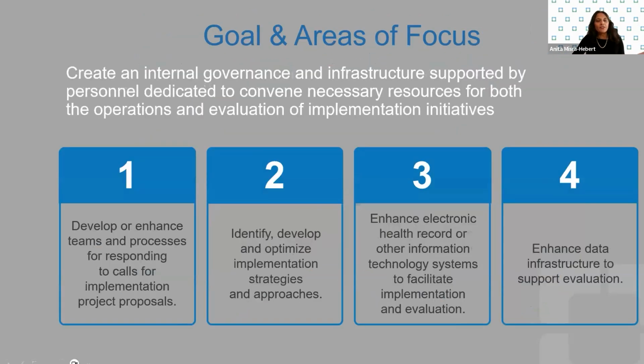So PCORI actually offered us 7 areas of focus. We chose these 4. We started with basically just creating an internal governance and infrastructure that was supported by personnel really dedicated to help us convene the necessary resources for both the operations piece and the evaluation piece of future implementation initiatives. So we focused on developing and enhancing our teams and processes for responding to these proposals. So a lot of teams talking to each other that in the past had not been regularly talking to each other.